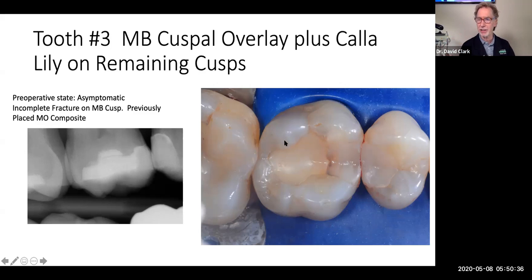The patient is asymptomatic. In our study, this is important, 70% of all the cracked teeth were asymptomatic. So we have to understand that most of the cracked teeth in our adult patients, and a lot of those teeth are previously restored, are asymptomatic. So just because the patient is asymptomatic doesn't mean that the tooth is not cracked, okay? So I have to begin to routinely look at teeth and say this tooth is probably cracked even though it's asymptomatic. There has to be a new lexicon.